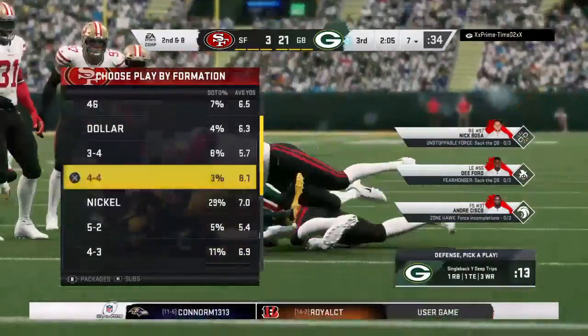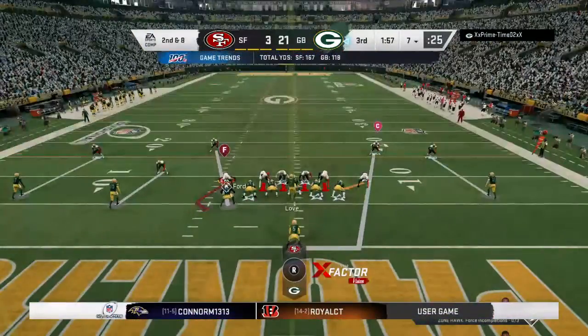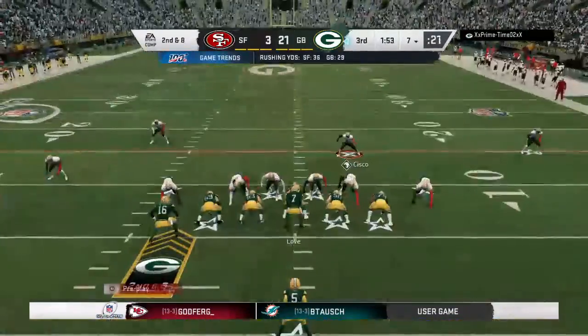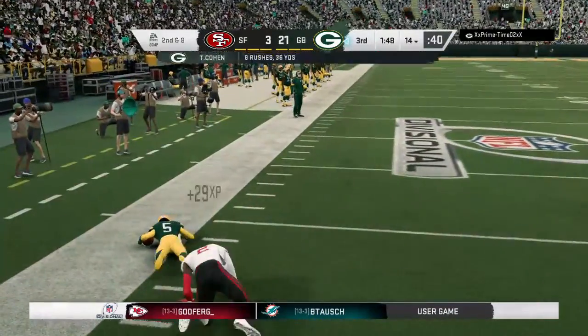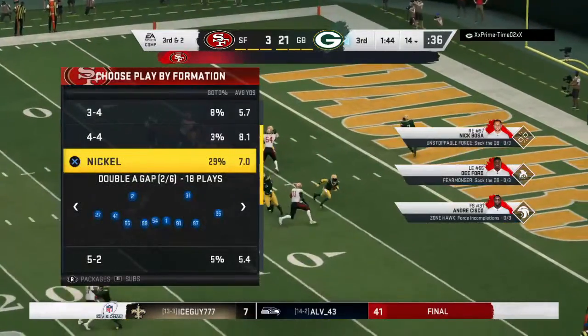2 yards on the pickup. It's 2nd and 8. The last run got a couple. Here's 2nd and 8. Again, it's Cohen. And a productive gain out to the 14 after starting at the 7. It's a gain of 7.